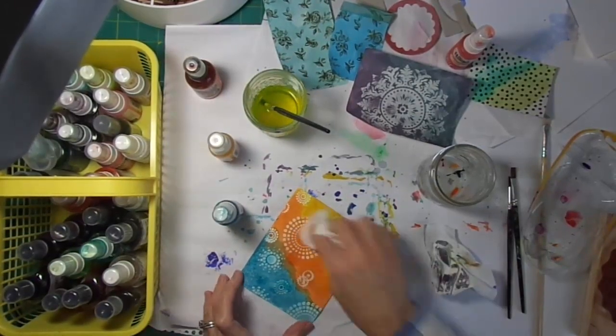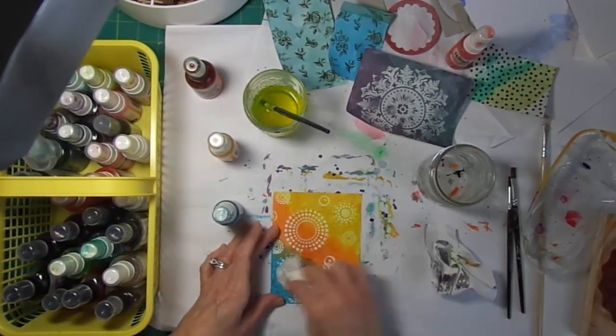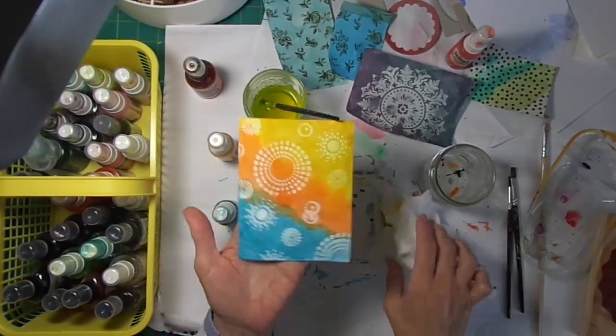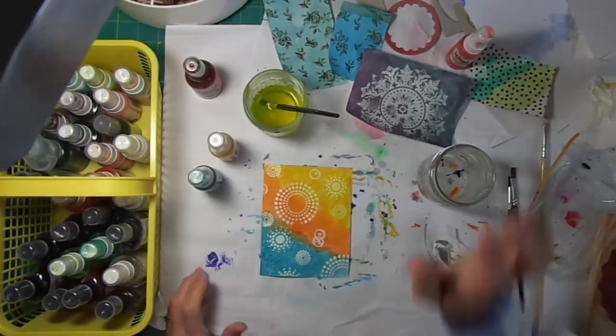And after that dries a little bit, well, even before it dries, I'm taking a paper towel and wiping off the extra mist, and you just get a really clear image that you have embossed.